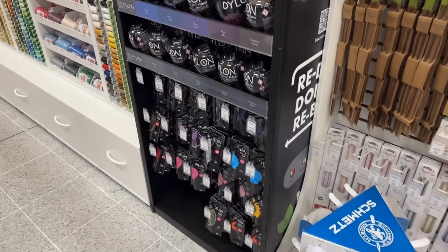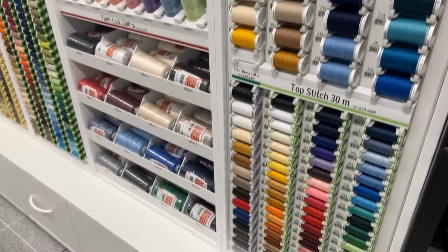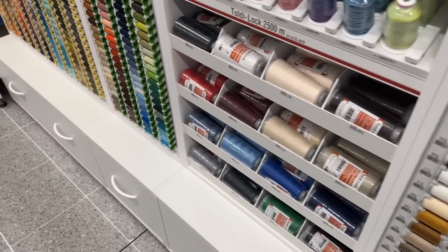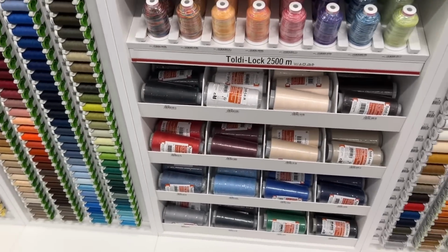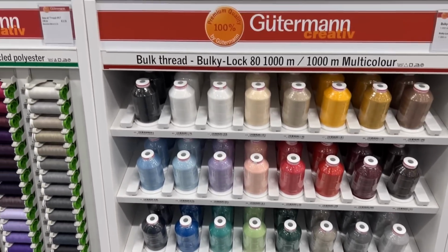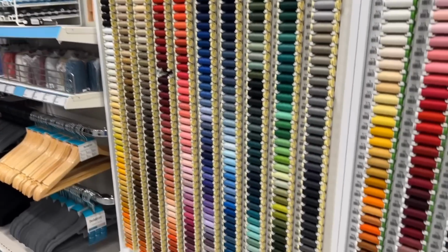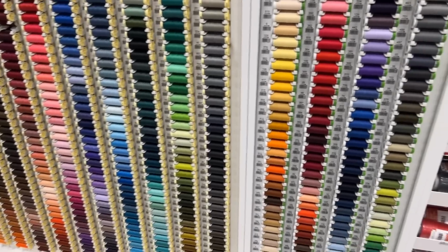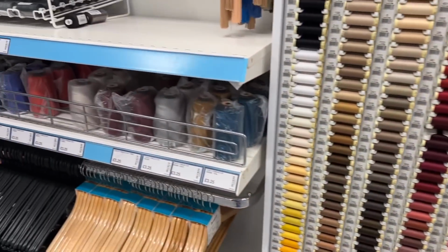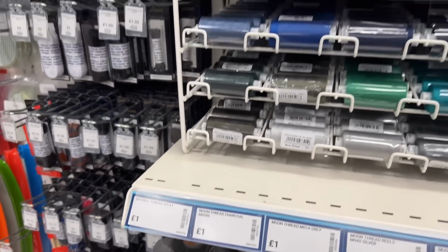And I did spot the dial-on out the corner of my eye because I don't have anywhere local I can just buy that now, so that's great. And a really, really good range of Gutermann threads and overlocker threads as well there. And then just slightly further along, you've got some quartz moon threads that I'm going to come to in just a second. There were some more overlocker threads there as well, and that was the quartz.